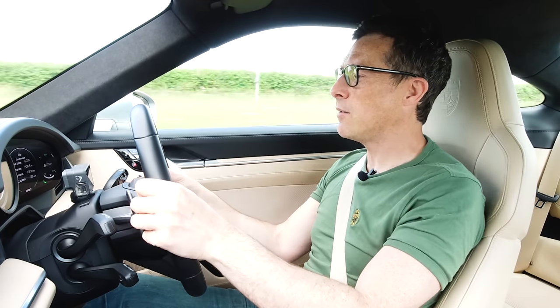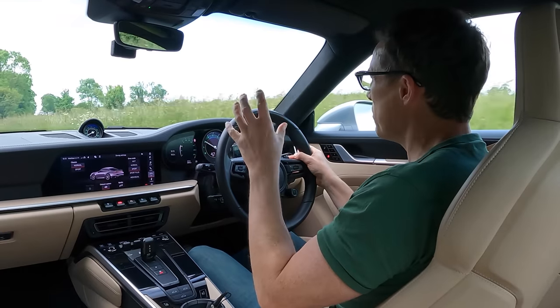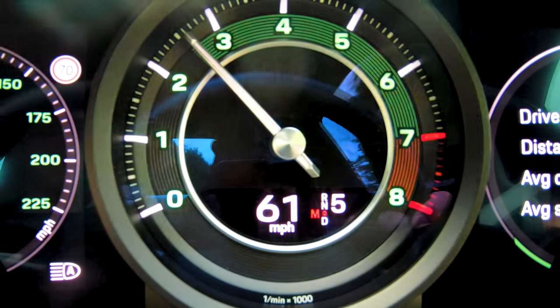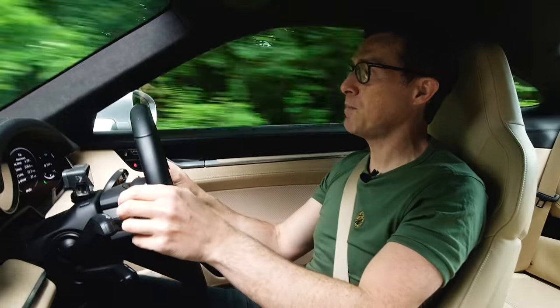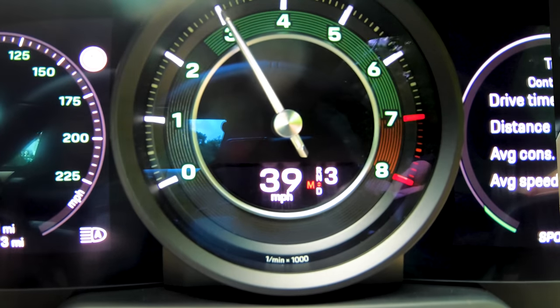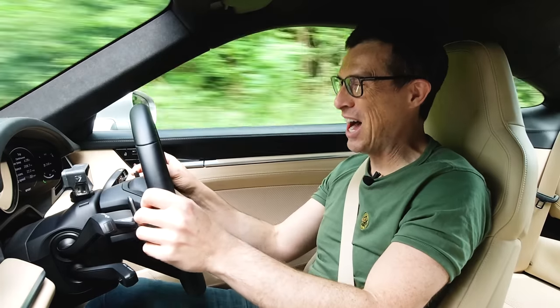I mean, it's nuts. I'm actually going to do it from fifth, right, from 40. Here we go. So lag a bit, but it's picking up okay. Now we're getting to boost, and we're on boost, and we're off. You know, that is impressive. So if you're keeping it in that green zone, I'm on boost, and then there's hardly any lag at all. It's so insanely quick. Oh, wow.